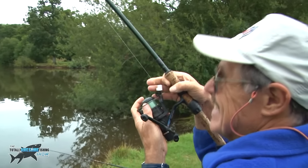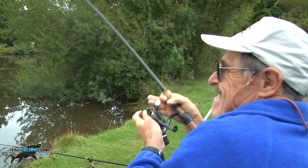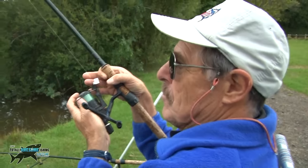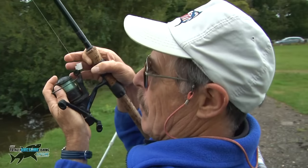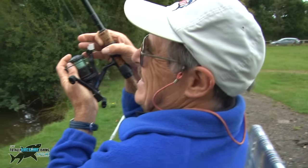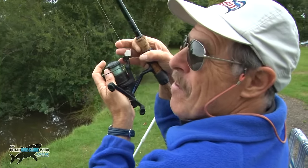He's going straight for the snag. This is a monstrous fish. Look at the bend in the rod. I'm just trying to, I don't even want to stand up. Just want to maintain that pressure. Turn his head somehow. Here come the Spitfires.